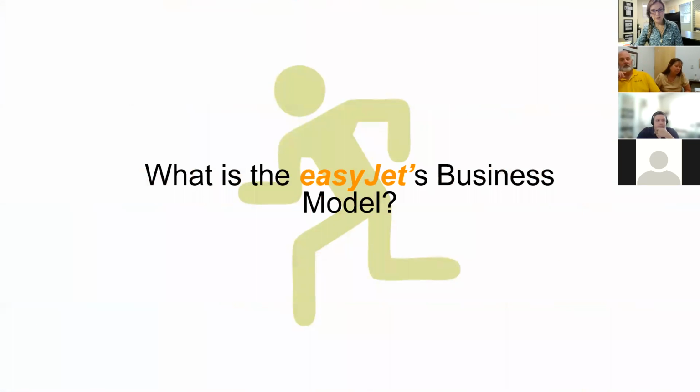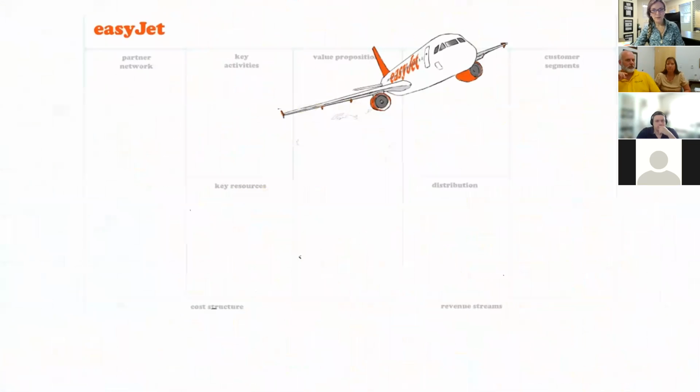So what is the EasyJet business model? Let's check it out. And I think in the video they explain it too. Value proposition: low-cost flight tickets, very low cost. I think if you go from Paris to Rome, you pay under $50, something like that. It's very inexpensive.